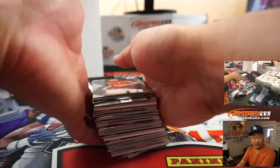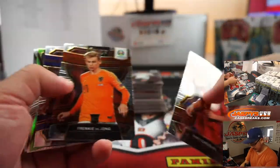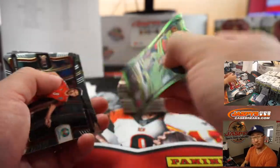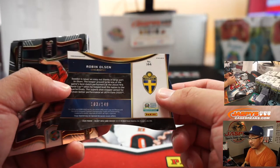Got the latest sheet for Jason Jaspy's mom. Pool, NFL pool for this week. There's Robin Olsen to 149.